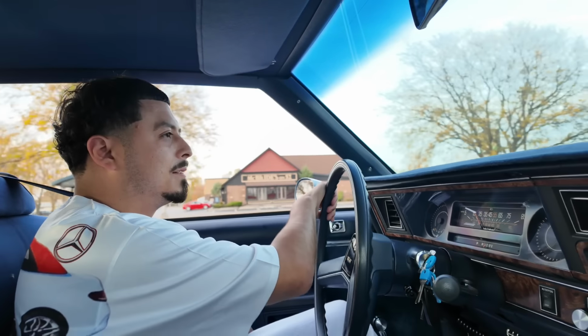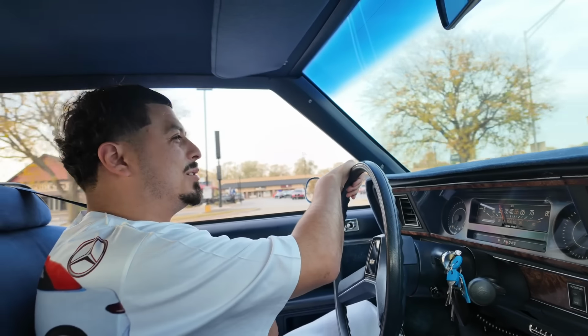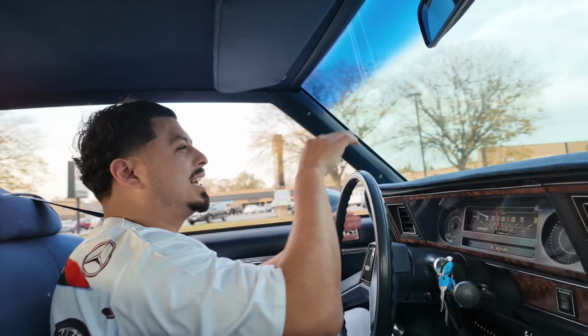I wish I knew Marty back then. He used to drive an old school. He said he was driving it everywhere. Old school, big ass boat too.